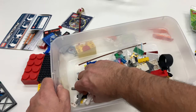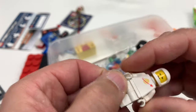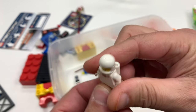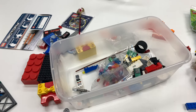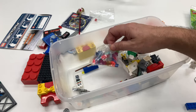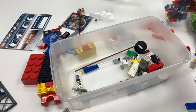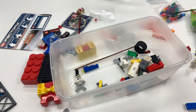We got a spaceman. Is that the new version? Let's see. Yeah, that's the new one. The white spaceman. Just trying to see if that was a... Yeah, that was a good one. We got a bag with a set in it. Uh-oh. I think I was trying to collect different translucent colors for a color chart. Never put those anywhere. We got an Allen wrench.